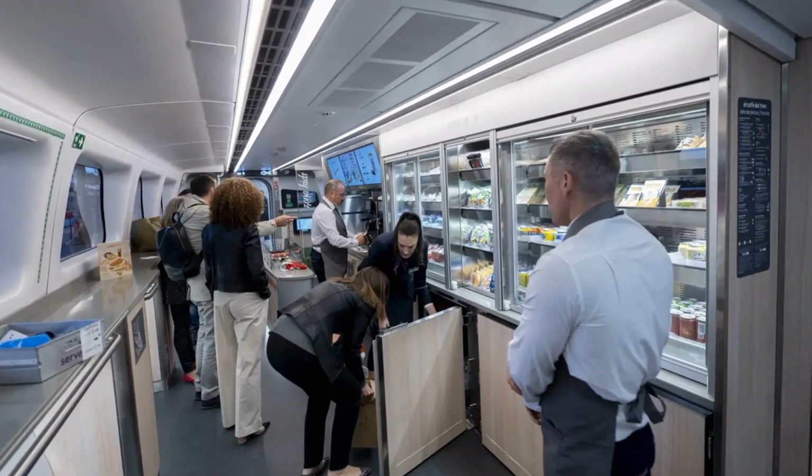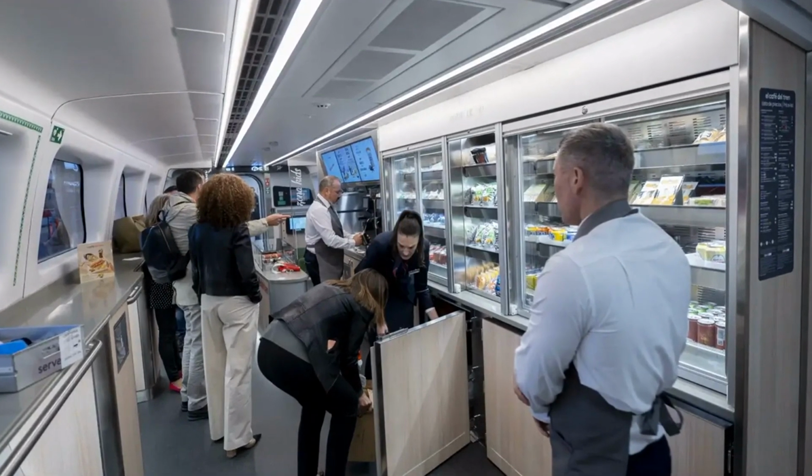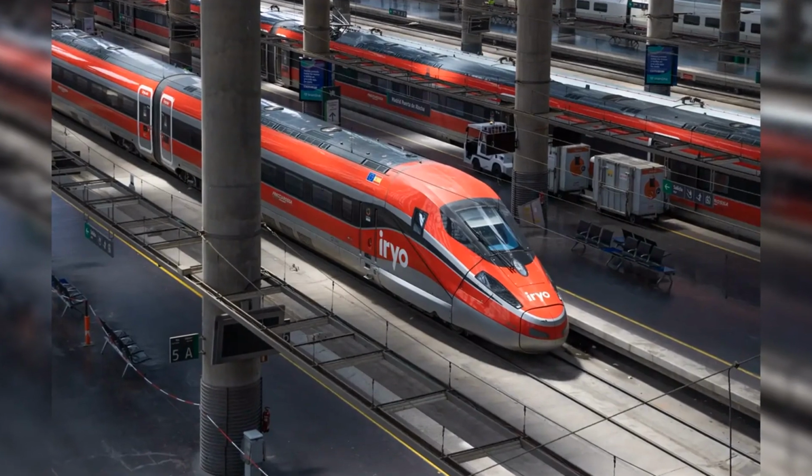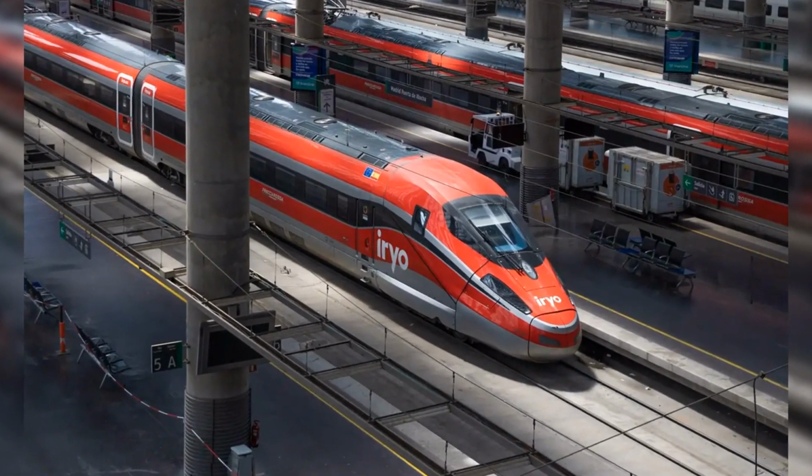Do trains actually exist in the UK? Hashtag FYP hashtag for you hashtag viral hashtag UK hashtag trains hashtag comedy hashtag axes.